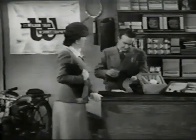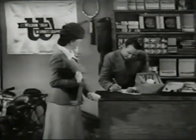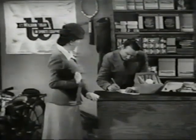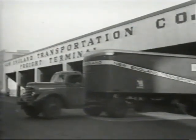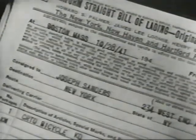In Boston buying a bicycle for her nephew in New York, and he'll get it the next day. This takes us to the subject of freight trains. Shipments of freight are in two classes, carloads and less than carload lots. Delivered to the freight depot and recorded with a waybill, the boy's bicycle is stowed safely and securely for the trip.